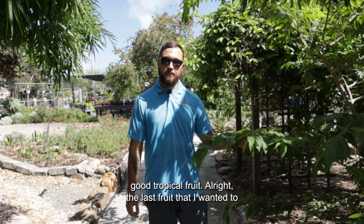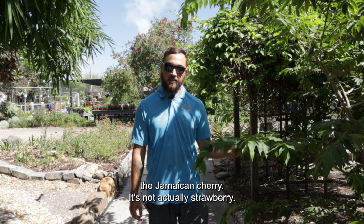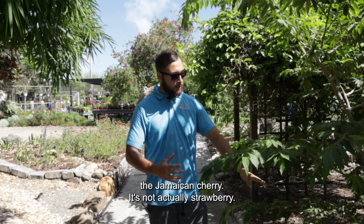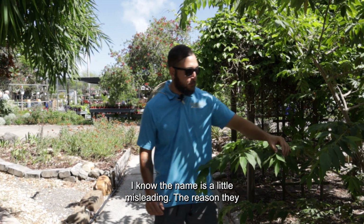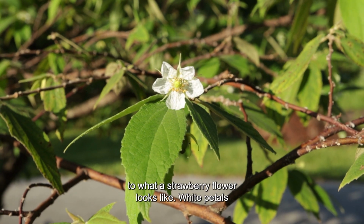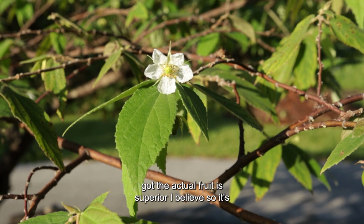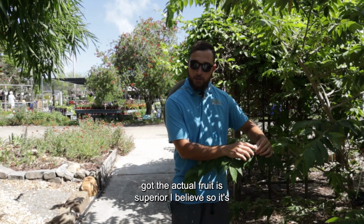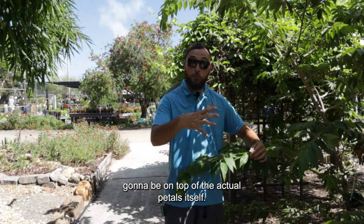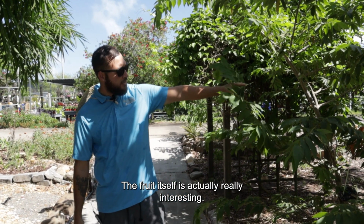All right, the last fruit that I wanted to talk about this week is a strawberry tree, also known as the Jamaican cherry. So it's not actually a strawberry. I know the name is a little misleading. The reason they call it that is because the flower is pretty much identical to what a strawberry flower looks like. So white petals, and the actual fruit is superior, I believe, so it's going to be on top of the actual petals itself.